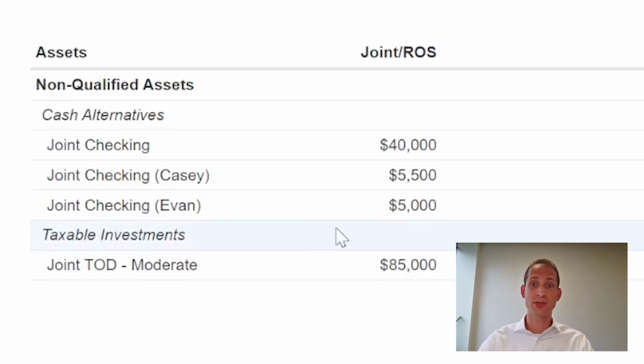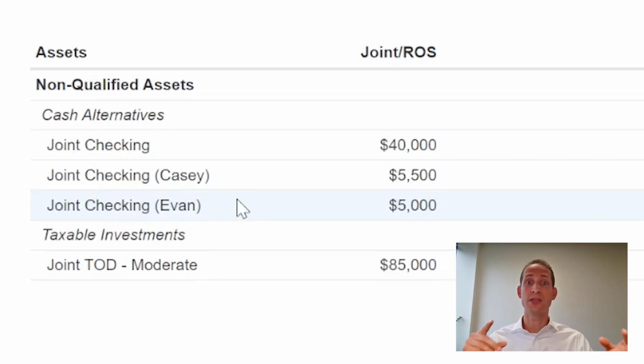Jumping back up now to the last piece here, the children's accounts. So you see they each have $5,000 and they're in these checking accounts. Now, if you have money from birthdays or other things for kids, it's common to open up a checking account or a savings account and put that money in. But think about when you're going to need the money. If you're not going to use this money for, say, 18 years, is a bank account really the most appropriate place for it to be?